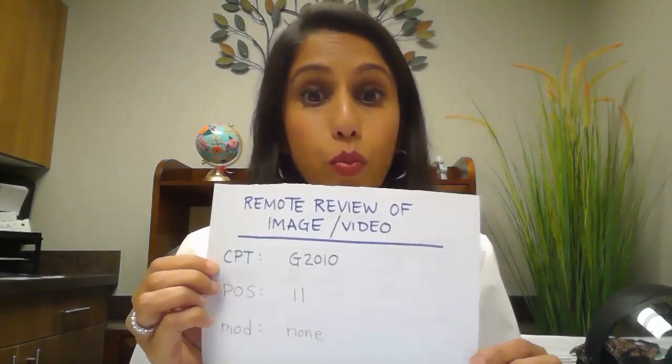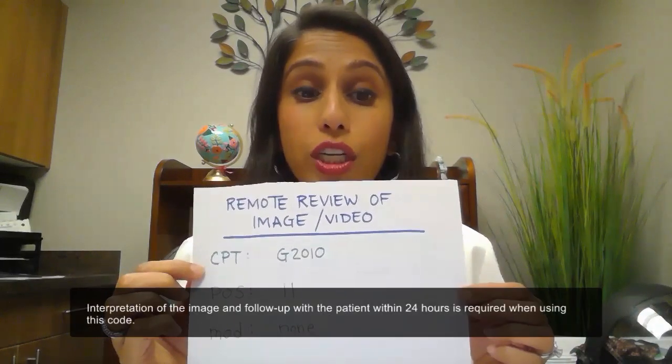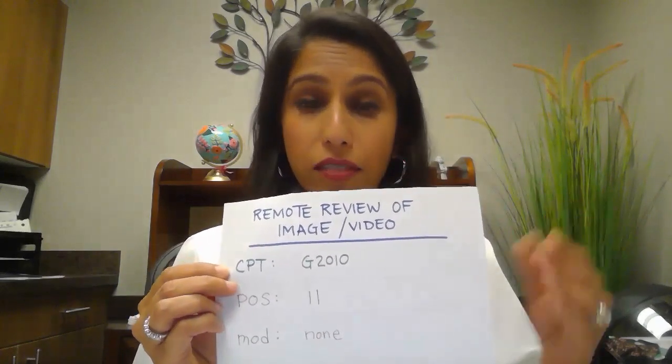The next new code that has become available to allergists during the public health emergency is the remote review of images or video. An example would be if a patient sends images of a rash to you via your patient portal for you to review and give some opinion on. And that is done using CPT code G2010. Once again, this is with your usual place of service of 11 if you're an outpatient clinic, and no modifier is necessary.